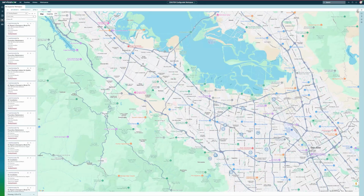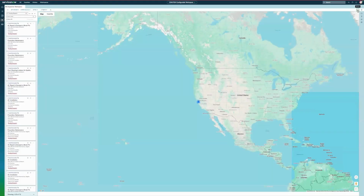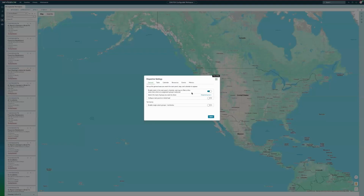All right, moving on to the other side, we have the refresh button. If you make any changes, easily just refresh. You don't have to reload your web browser. And then we have settings here. Not going to go too deep into this, but the settings allow you to control the things that you see on your task list, on your calendar, your resources, events, metric. My one tip would be to play with it whenever you get the chance. Just go into the dispatcher workspace and play with the settings. You will be able to learn how most of this interacts with one another.